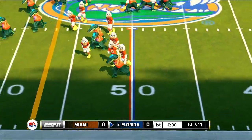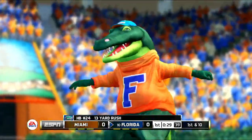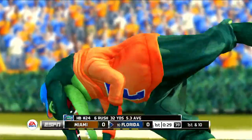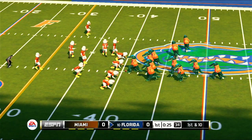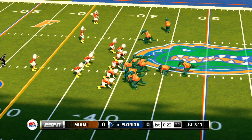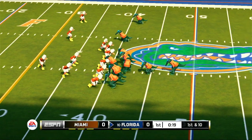They hand it off. Makes it out to about the 40. That's another first down, Brad. And right now, you can just really feel and sense the rhythm that this offense is in. Their ability to pick up first downs, just pushing this defense further and further down, back deep into their own territory.